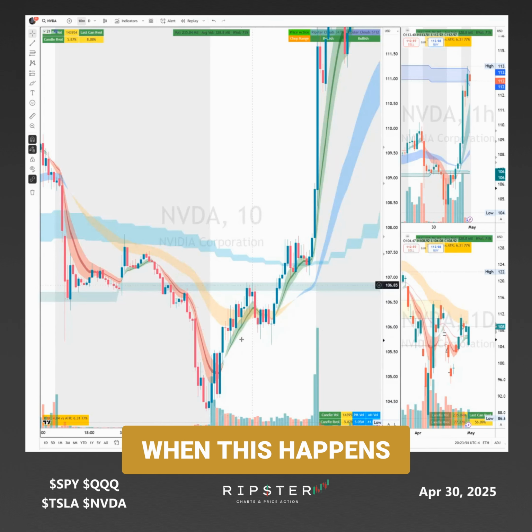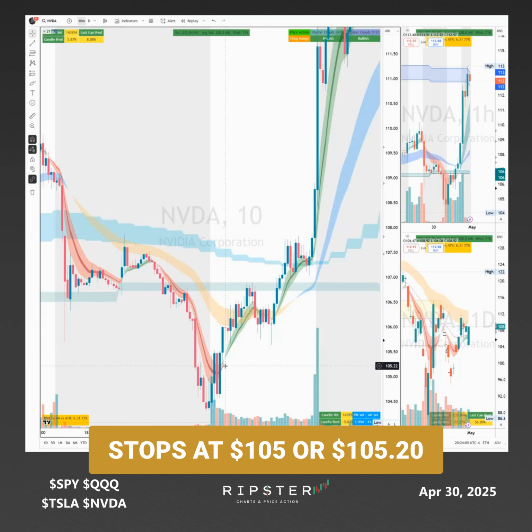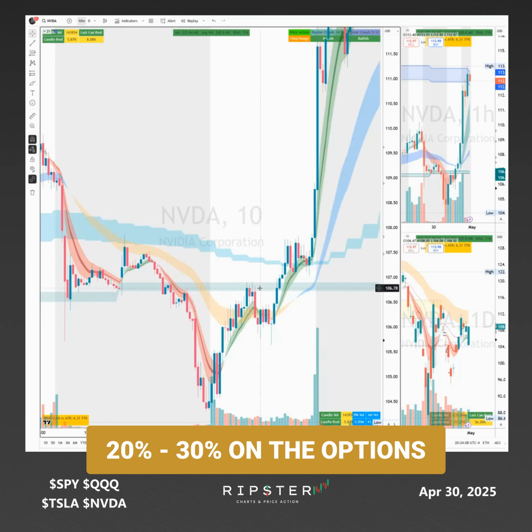The trend was not clean. When this happens, it's not a clean trend. It's hard to trade. But this 512 call right from that 105 area, long here, 105.50s, wherever, stops at 105 or 105.20s. Make a little bit, 20-30% on the options.